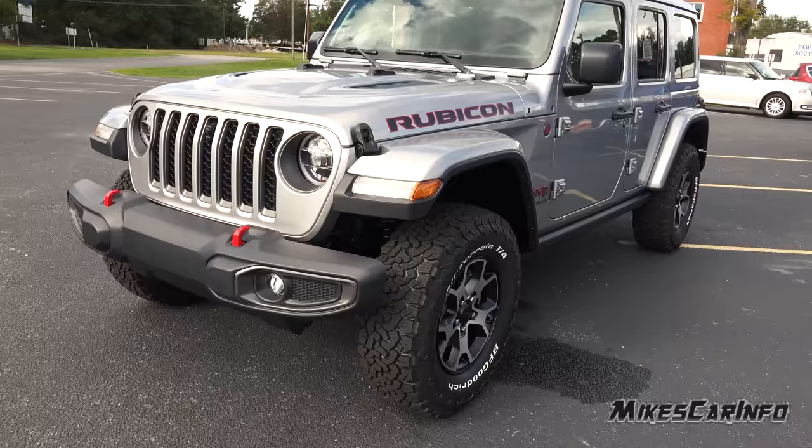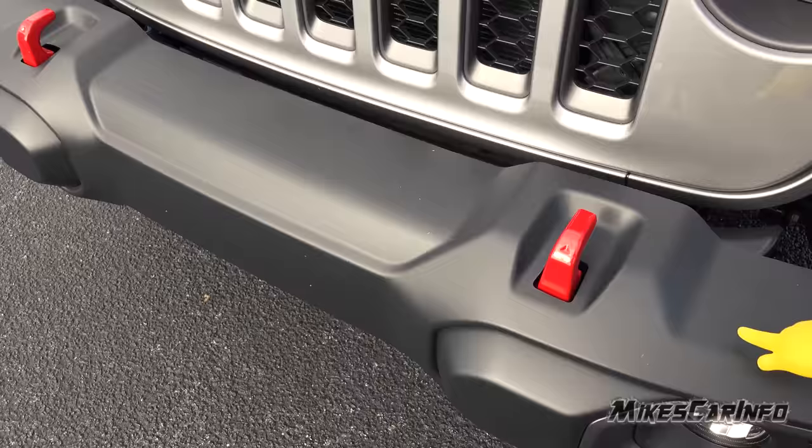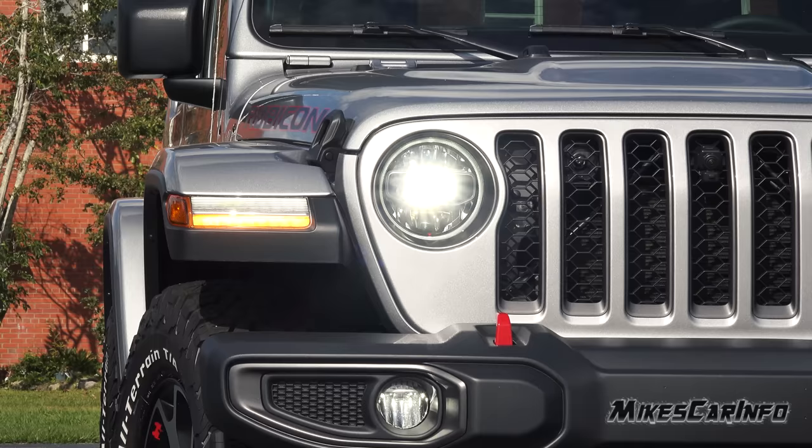Looking at the front, it has a matte black bumper cover, and you see it has the red recovery hooks, which are really easy to get to. They're right there on the top. All the exterior lights are powered by LEDs. The fog lights are a reflector housing, and the headlights are a combination of reflector and projector.